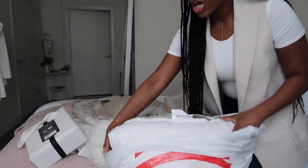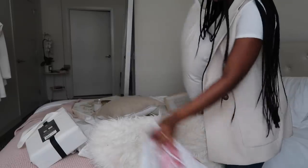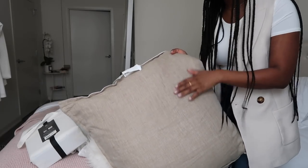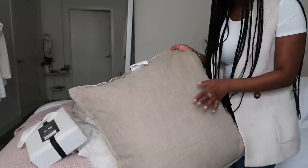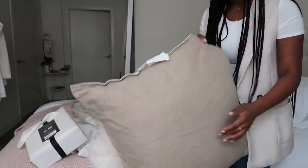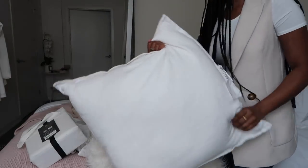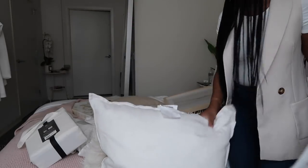But then I saw this big one. It's really massive, and I really wanted two of these, but they only had one. And now they're sold out, so I don't know if I'm going to keep this. I'll see how it looks, but I love this one. It's very nice. I love the fabric and everything. Everything is just going to be so cute and neutral. So yeah, that's what I got.